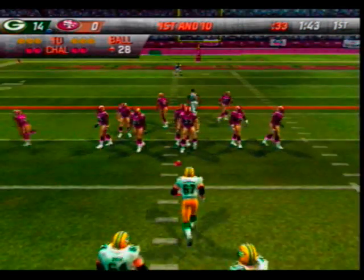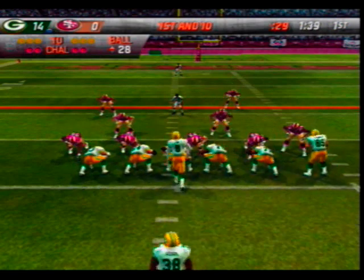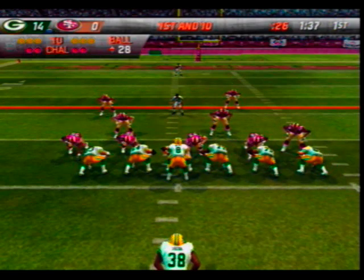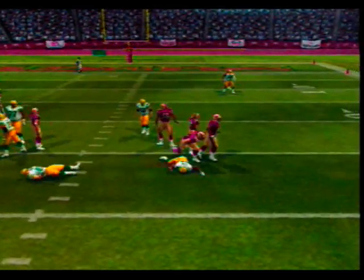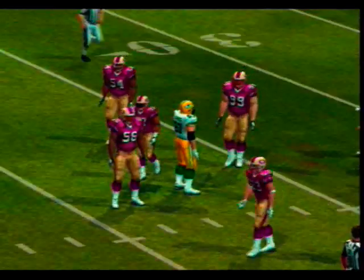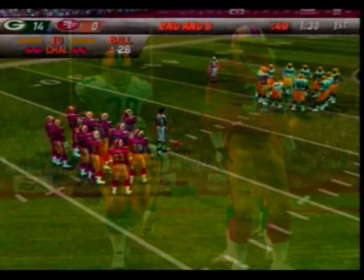First and 10. Ball on the 28-yard line. One back. The 49ers line up in a 4-3. Handoff to the tailback. Number 99 is there on the stop at the 26. The defensive tackle surged through the line to bring the runner down.